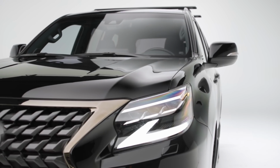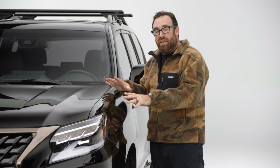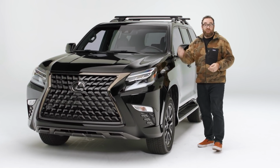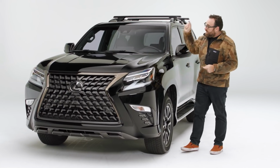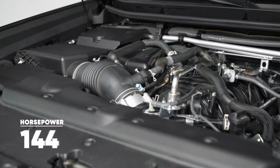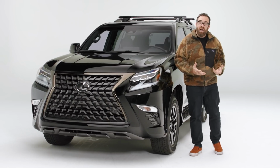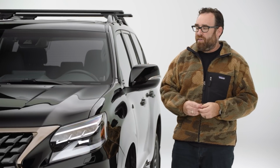When it comes to performance, I feel it's never really fair to judge a body-on-frame SUV the way you would, say, a passenger car or even a unibody SUV. They're just designed to do different things, like tow and go off-road and all that kind of stuff. That said, under the hood, there is a 4.6-liter naturally aspirated V8. It makes 301 horsepower, 329 pound-feet of torque, which is okay, but a little light by today's standards because of turbocharging and all that, but not bad.